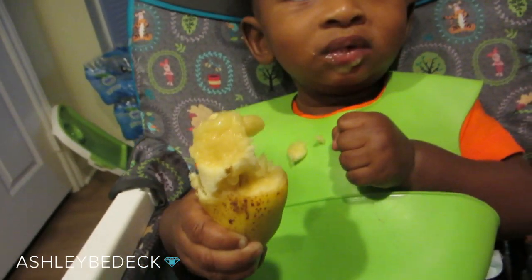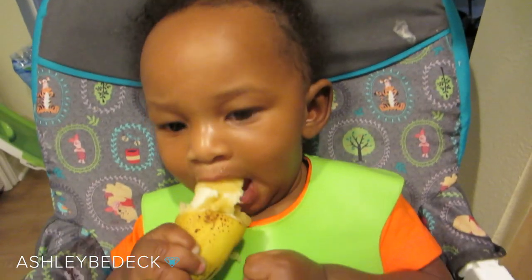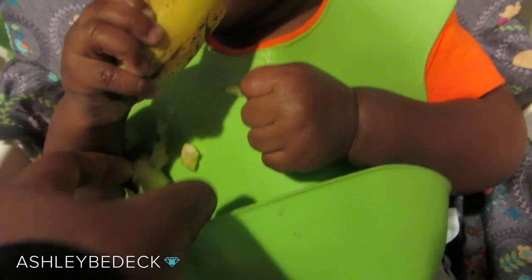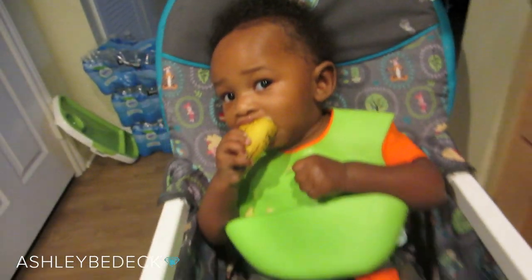Sorry, this is my breakfast plate. Let me show them. You see, I cut off the top of it, like this part of it, so that he can actually hold it, because banana is slippery. And he just plays with it, but you can see it's soft enough that he can chew. Some chunks fall. And the goal is not for him to eat the whole thing. The goal is for him to learn how to hold his food, chew his food, and deal with it.